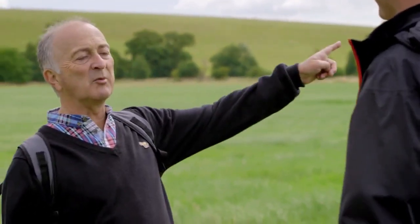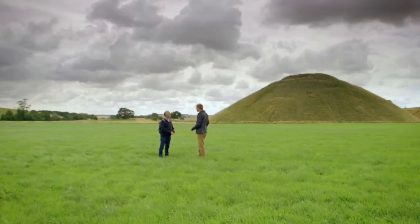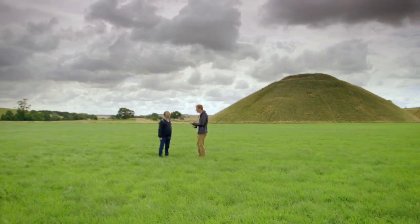Prior to our excavations, it was understood that the mound was constructed in three large episodes. This is what I was taught at university. It was constructed in three phases. But it wasn't. Now, that's extraordinary, because I've always thought that Silbury Hill would be built rather like they built the pyramids, which they created around about the same time. No, that does not appear to be the case. It appears to have evolved over time.